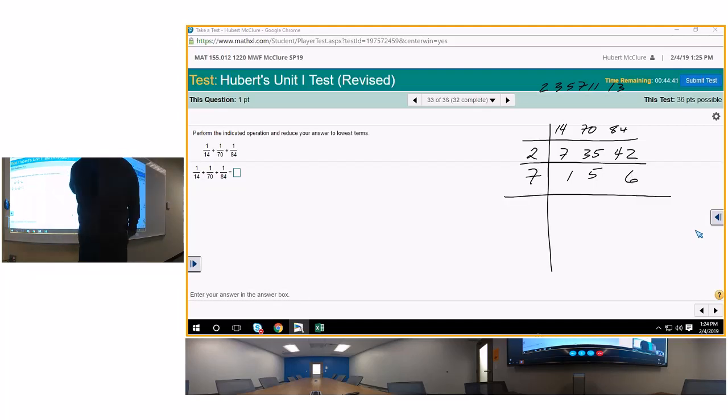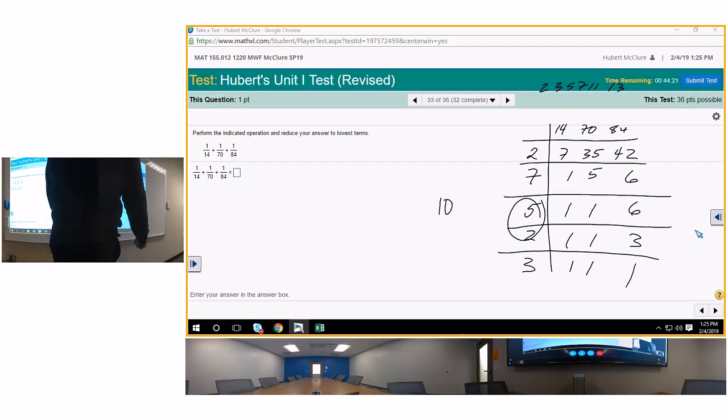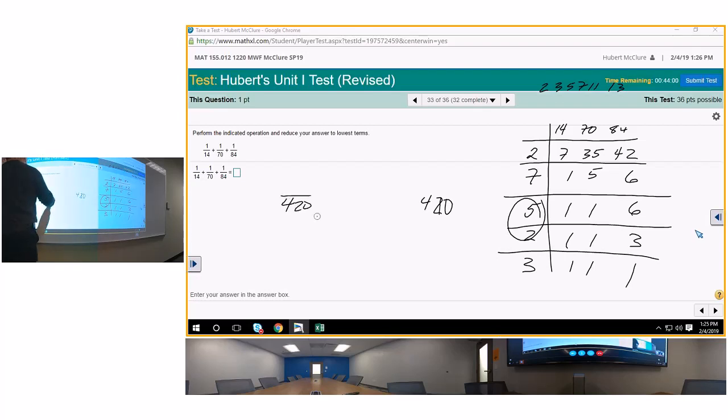Now the real math stops, so we don't care, we're going to keep going. 5, 1, 1, 6, 2, 1, 1, 3, and 3, 1, 1, 1. Hey, we got a 10 right there. So just do the other ones. What's 2 times 7? 14. What's 14 times 3? Or we could do 21 times 2. What's 21 times 2? 42. 42 times 10? 420. So 420 is your common denominator.